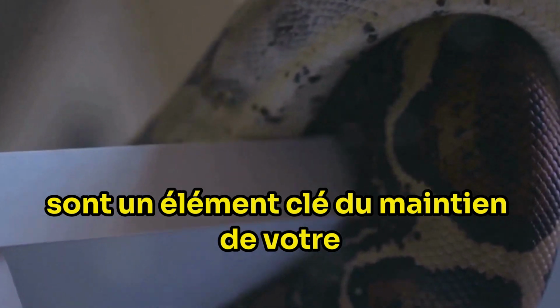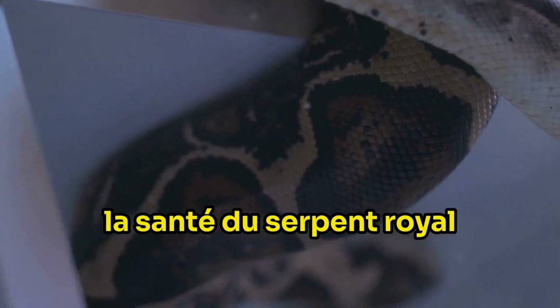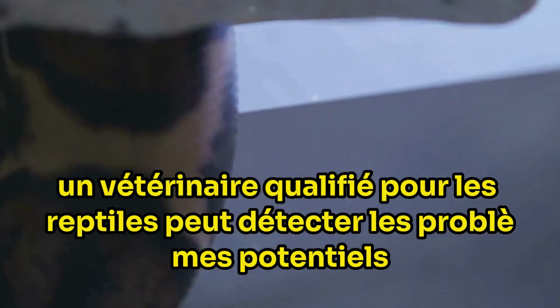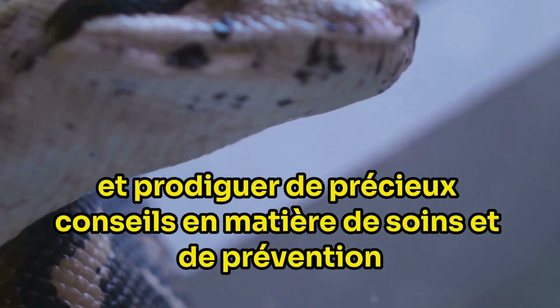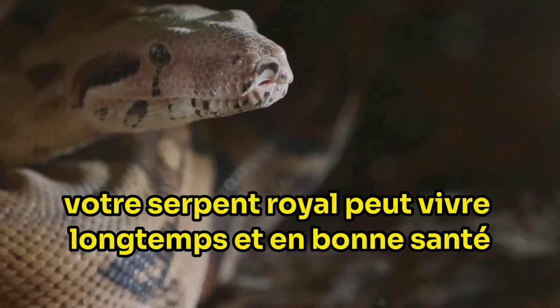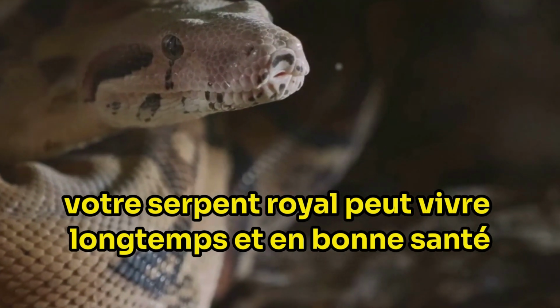Lastly, it's always worth mentioning that regular veterinary checkups are a key part of maintaining your royal snake's health. A qualified reptile vet can spot potential problems early and provide valuable advice on care and prevention. With the right care and attention, your royal snake can live a long and healthy life.